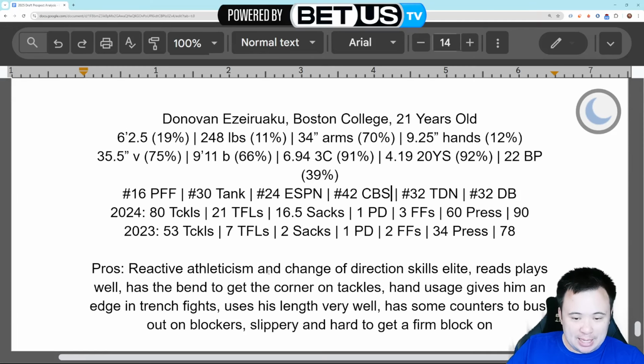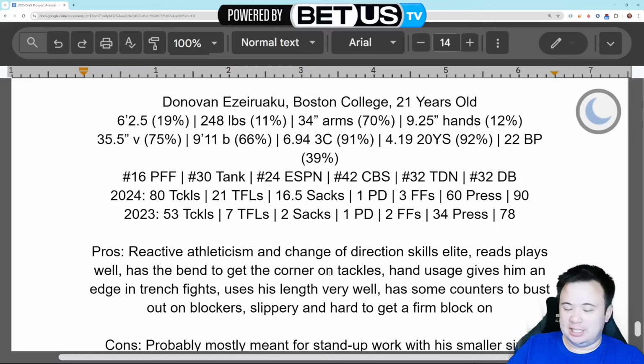He's also got some bend as well. He can get the corner on tackles, and he does combine that with good first step quickness. So he does have the traditional traits of an undersized edge rusher as well. His hand usage gives him an edge in trench fights. He knows how to use his hands well, very skilled. He uses his length really well to separate from blockers and get the upper hand in trench engagements.